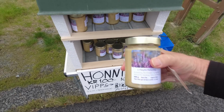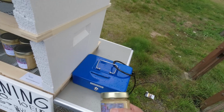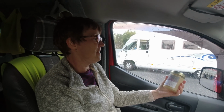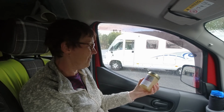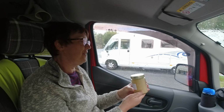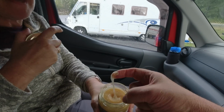400 grams. We'll have some of that. Landsbyrakt. Lynghonning. Is that like heather honey? Yeah, that's usually very expensive, isn't it? Well, yeah, that is expensive. Well, I suppose it's not bad. £9.